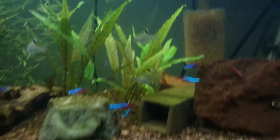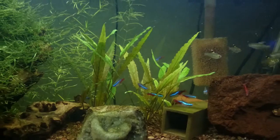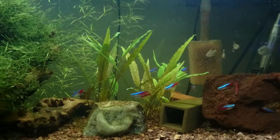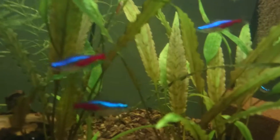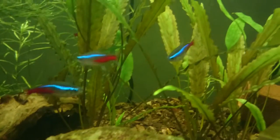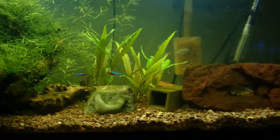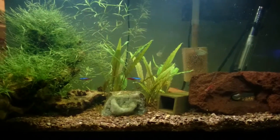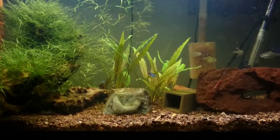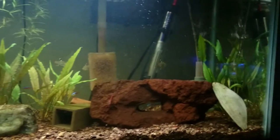So as you can see, the crypt here has started really turning brown. I don't think it's wilting at all. It's not melting. It's still growing new leaves, and its new leaves are also that color. So I don't know what it is about it, but we'll see. I might be getting a new lighting fixture for this tank soon. So we'll see if that changes it.